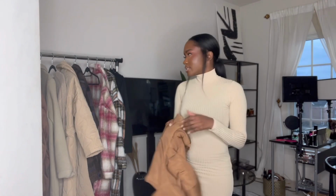I don't know if Shein still has this particular vest in stock, but definitely love this vest. It has pockets, but my favorite part about this vest is definitely the drawstring. So if you want, you can button it up. So I love this vest. Love a good vest in the wintertime.